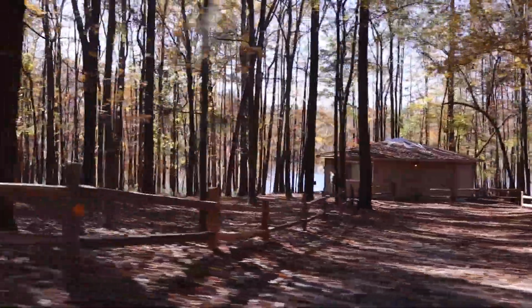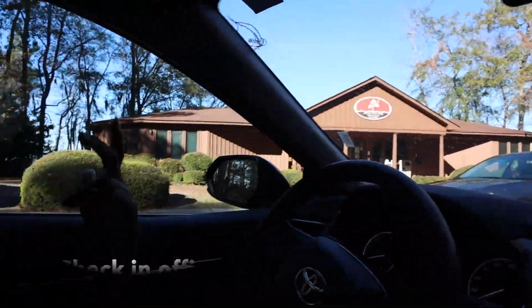I think that's right here, the last cabin. Cabin 30. Here they have like a little pier store where you can buy bait.